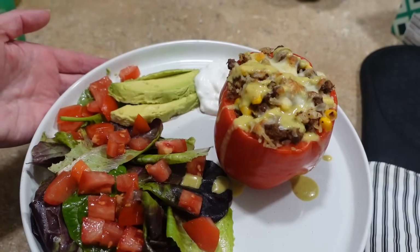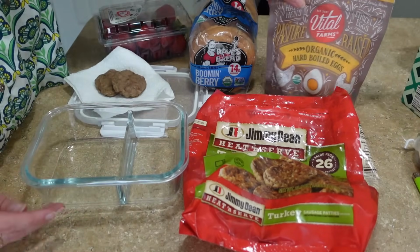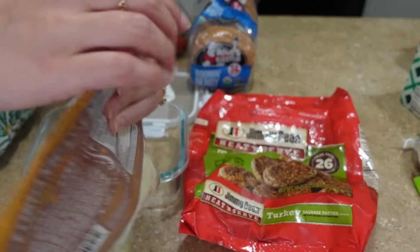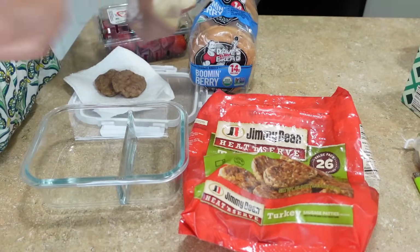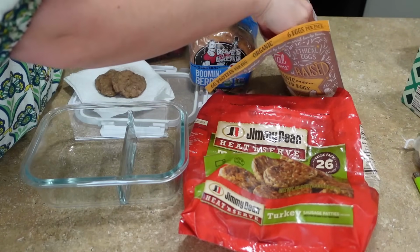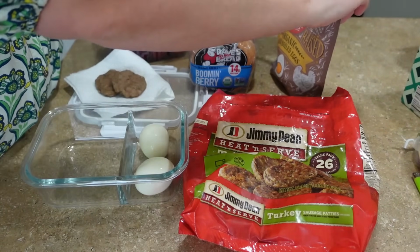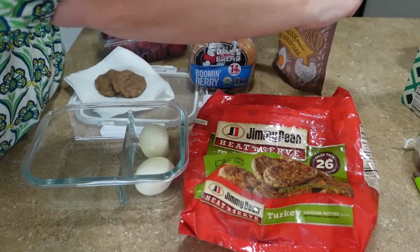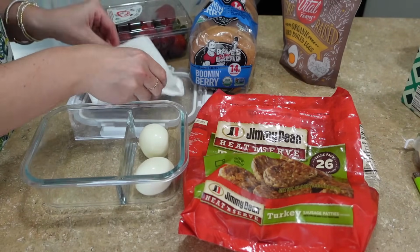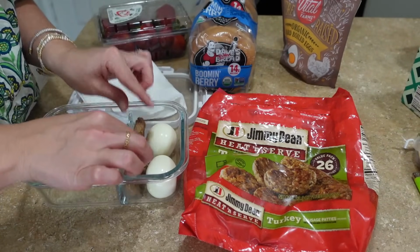Right, there is dinner. I'm gonna put together tomorrow's breakfast. We're keeping it really simple, sort of just a little snack box. So I'm gonna start with 2 hard-boiled eggs. And that'll be 12 grams of protein. And then I'm gonna do 2 of these Jimmy Dean turkey sausage patties. I'll probably heat these up.